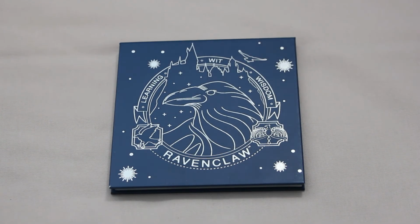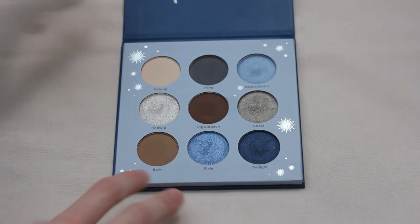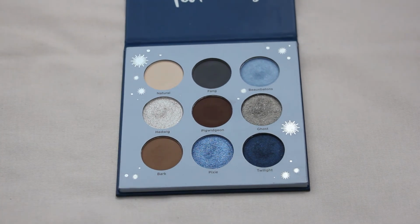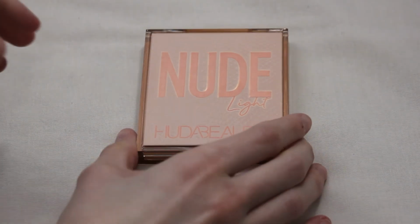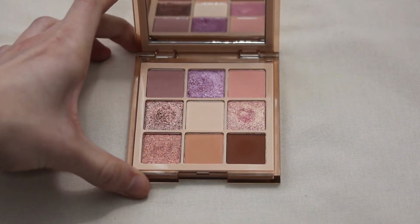Alright, starting up we had my Ulta Ravenclaw palette. So here is what this one looks like. This isn't really one that I reach for a ton in the summer. It's more of a winter color story for me, but I still really do love the blues in here. And it has some nice neutrals as well, so this one is definitely one that I will have no problem reaching for. Then we have my Nude Light palette from Huda Beauty, and here is what this one looks like.